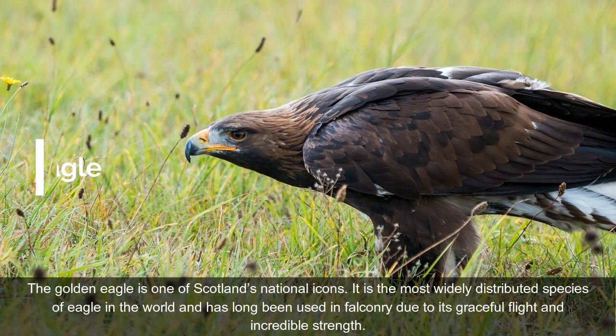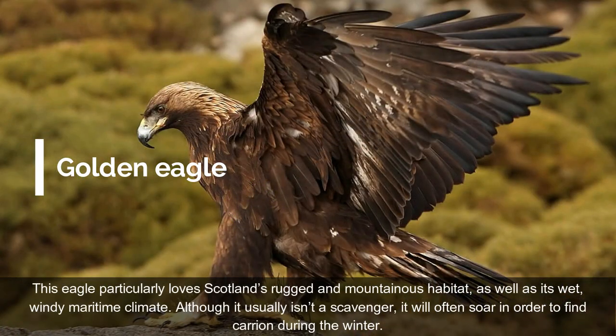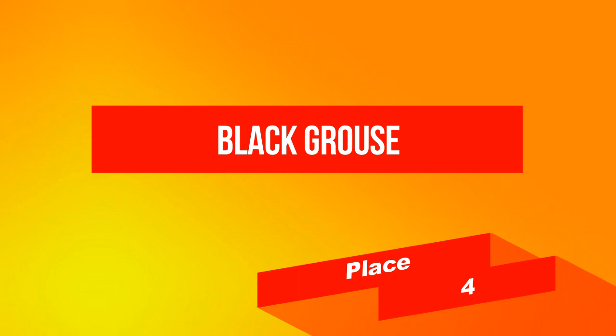The golden eagle is one of Scotland's national icons. It is the most widely distributed species of eagle in the world, and has long been used in falconry due to its graceful flight and incredible strength. This eagle particularly loves Scotland's rugged and mountainous habitat, as well as its wet, windy maritime climate. Although it usually isn't a scavenger, it will often soar in order to find carrion during the winter. On place 4, Black grouse.